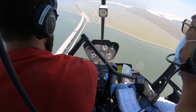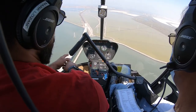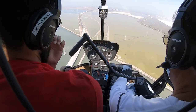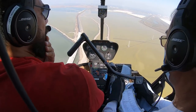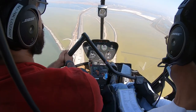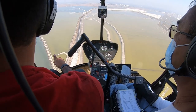Are we just going to go to the practice area for a while, or are you going to go back? Well, let's go that direction. Where's your wind coming from? We're 50 minutes into our flight, by the way. What direction is your wind coming from? Actually, it's the west, so it's actually that way. Back a little bit.